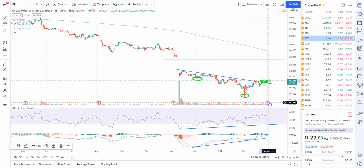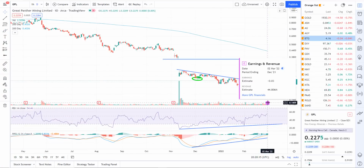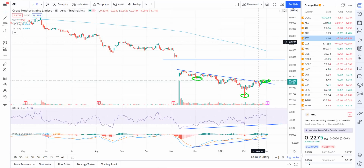And the thing to notice, though, is earnings. We've got earnings coming out. It looks like after the bell, I believe, is when they're coming out. And we have a gap to fill right up here at 36 cents, 36.39. So bullish momentum, which gives me the higher probability that this is going to gap up on earnings, and it's likely going to happen on the earnings report.